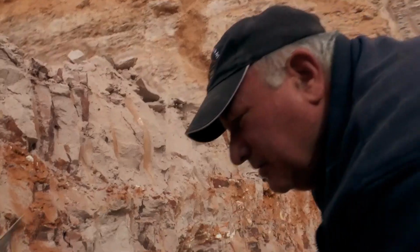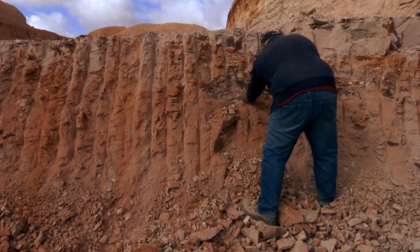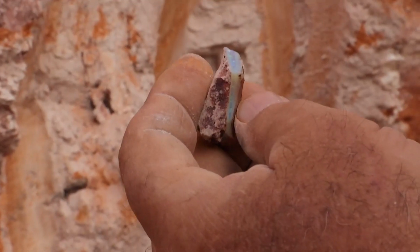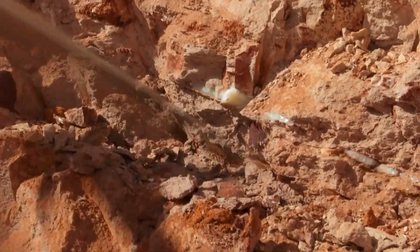This is rich. We might hear a crunch in a minute. Oh, I just hit something. See, look at that, that's opal. Now this is saleable. This is $200 an ounce material. That's a $50 piece, maybe more. Guess what? It's thickening up.